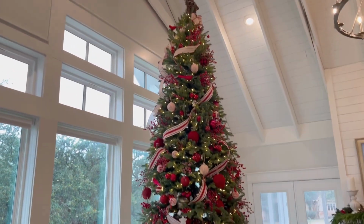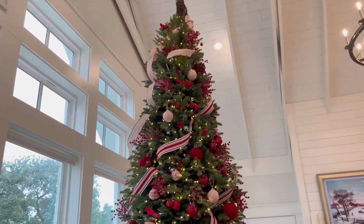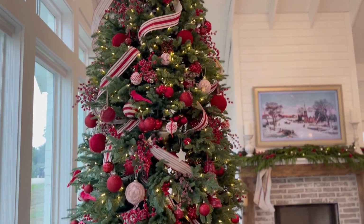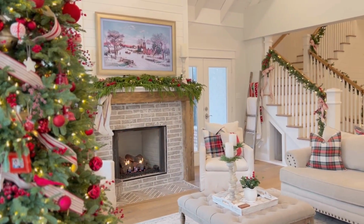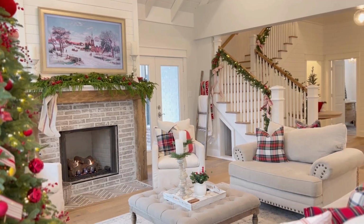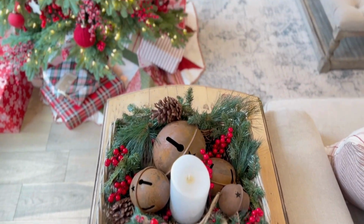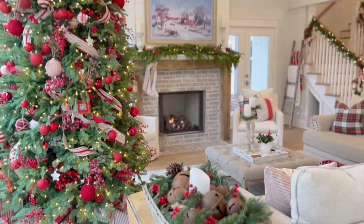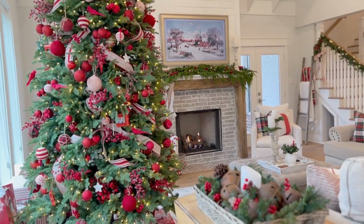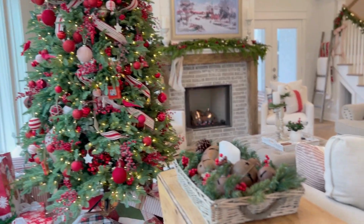This is a 12-foot tree from Balsam Hill, and I've wrapped it in two different kinds of ticking stripe ribbon, lots of red balls, lots of berries, there's some red cardinals. You'll see the ticking stripe is also on the wrapping paper, the stockings, the pillows, and the plaid as well.